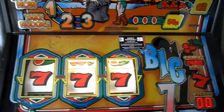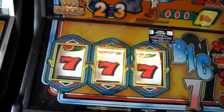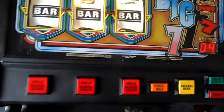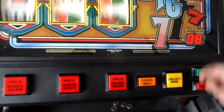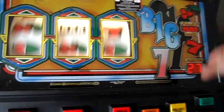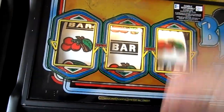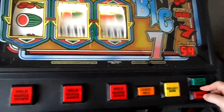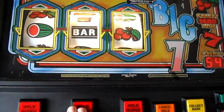Seven. Finally, a jackpot zoom worked. Yeah, well, let's get some decent wins out of this today. Can't grumble. Usually when I film it's pretty quiet, but here's cherries again.